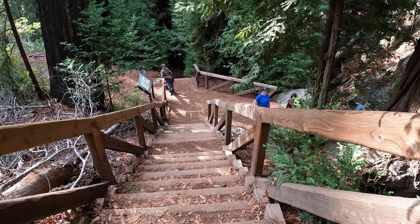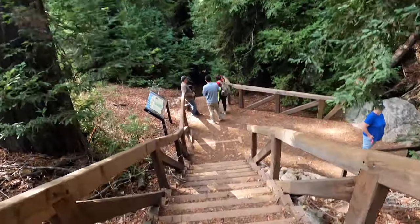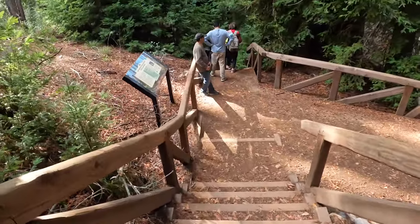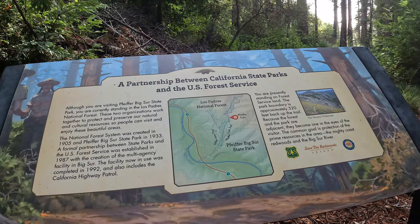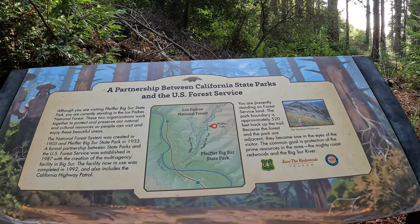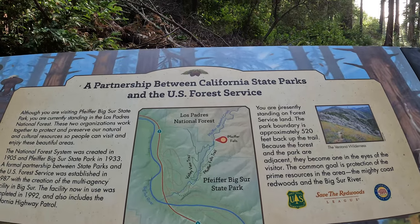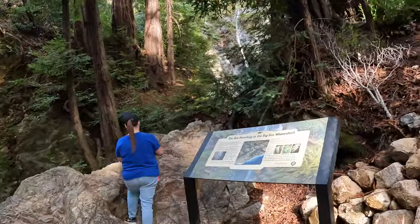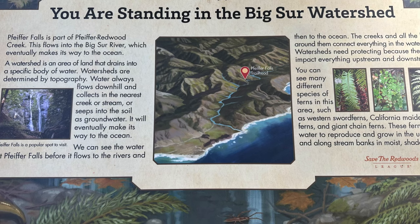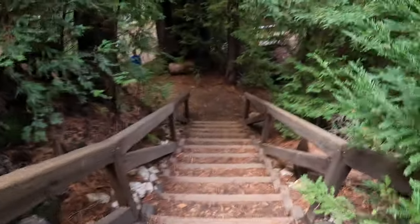All right, guys, so we're gonna walk down these stairs, and this gets us back to the lodge. So it's a big loop. So we're gonna do the loop, and we're gonna walk around these stairs. So it makes it kind of nice. So just a partnership between California State Parks and the US Forestry. So if you guys want to pause the video and read all that. And then I'll take a picture of this. All right, guys, here we go. Down towards the loop, down the stairs.